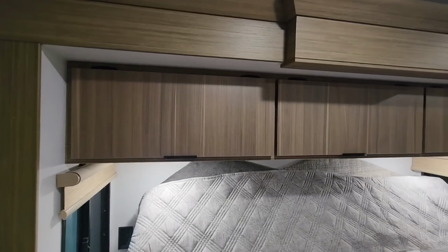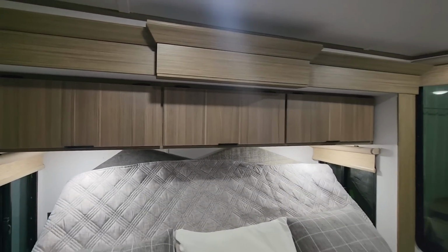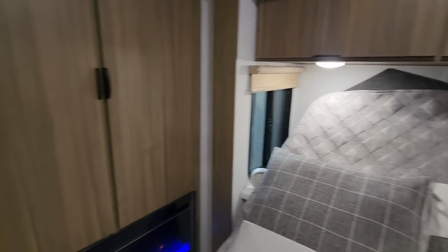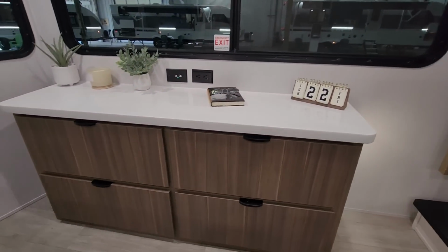I love the color tones. They have a really kind of a bamboo look to them. It just looks beautiful and it blends in really well. Plus, you have some nighttime roller shades so you can get yourself some really good privacy at night.